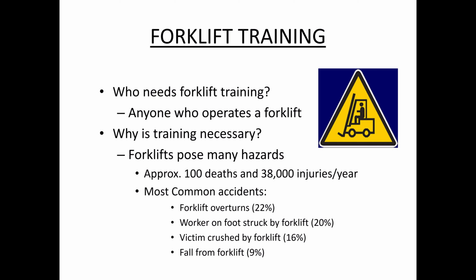So, who needs forklift training? Anyone who will be operating a forklift of any kind. In a moment, we will go over the different types of forklifts and some examples.